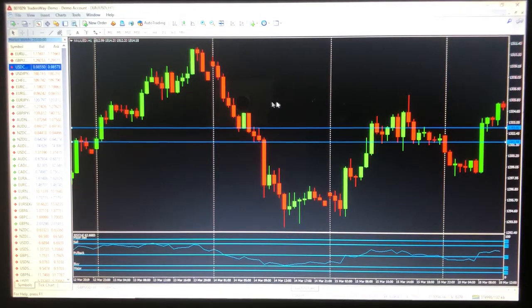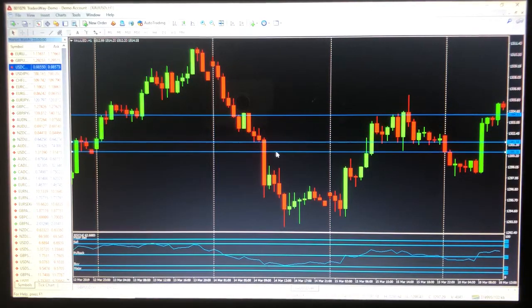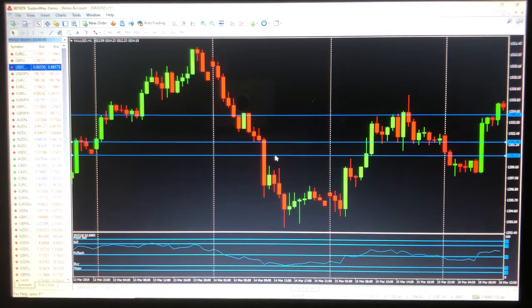Find the prices. 1303, so that's basically 1304.50, which it doesn't go that way. 1304.50 for the 15 above. And then the 15 below. 1301, 1300. 1300 is basically the entry on this one.